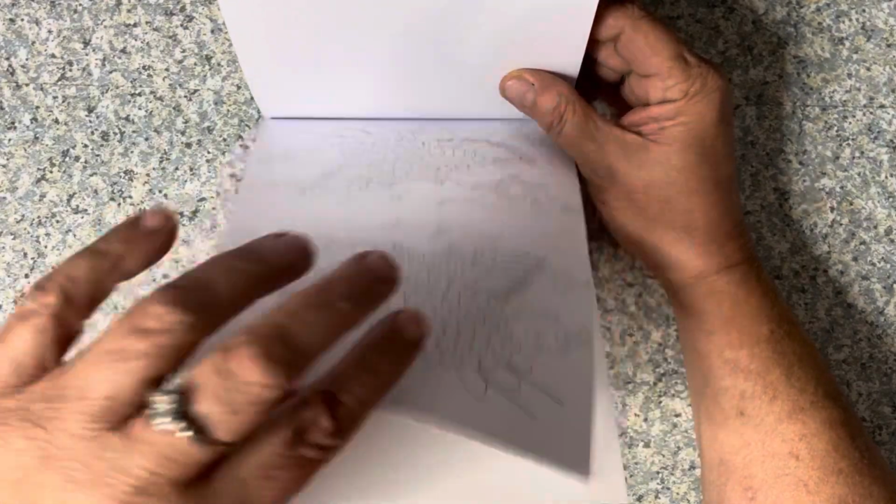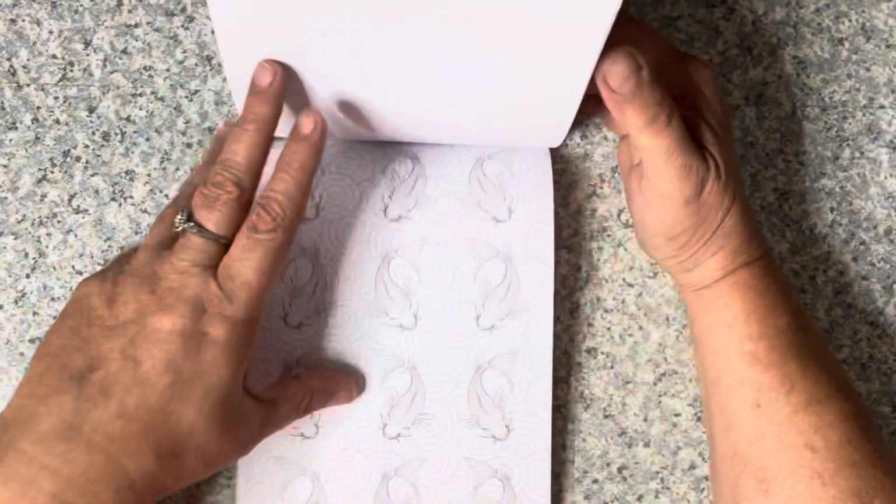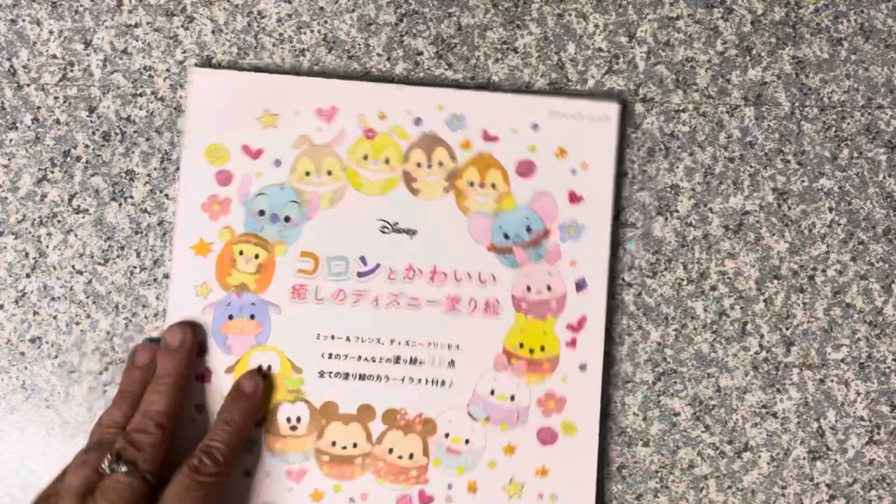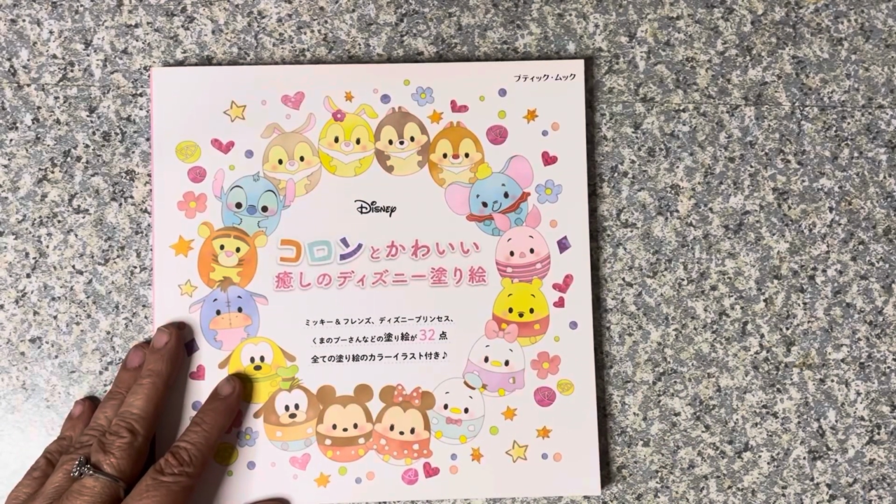And one more, come on. Koi fish. So that's Japan. 60 pages, mini block. All right, and this one, Jamie from Jamie's Coloring Love.